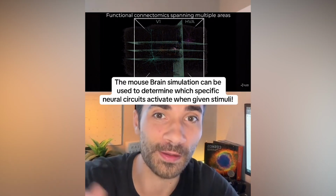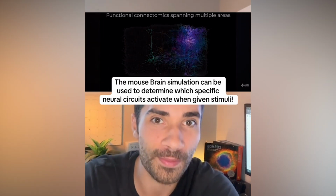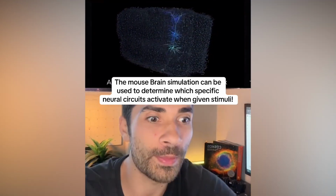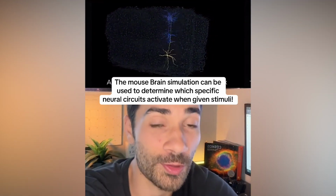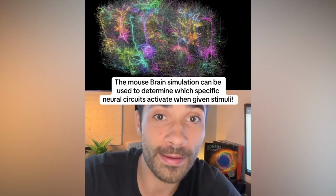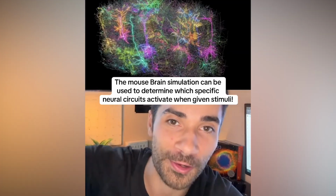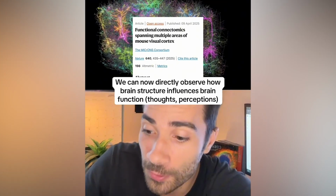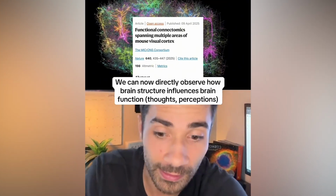Now, using this fully completed simulation of a part of the mouse's brain, we can determine how the neurons would behave when we give it certain stimulation, like when we show it a movie or we show it visuals or shapes or things or colors. We can now predict which neurons will fire off in the mouse's brain. So now for the first time, we can actually see how the structure of the brain directly gives rise to its function.